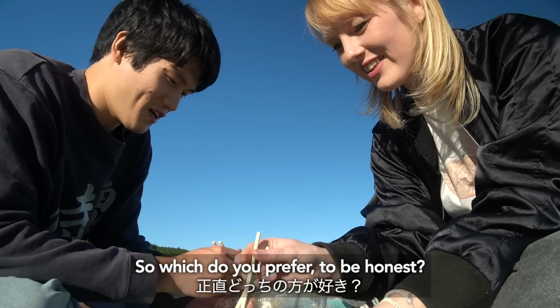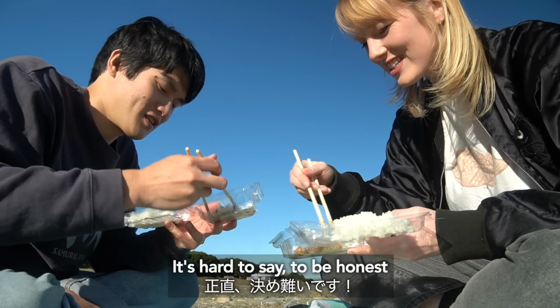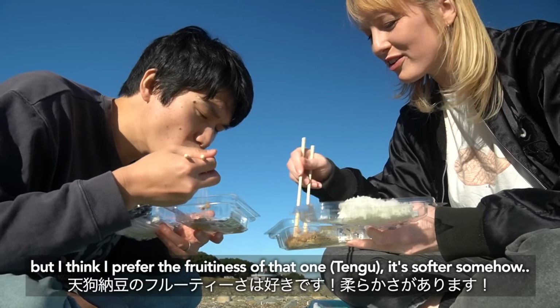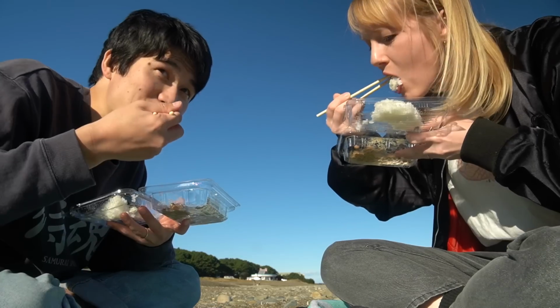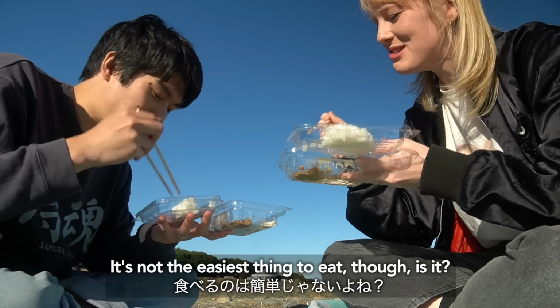So which do you prefer, to be honest? Yeah, it's hard to say, to be honest. There's no distinct winner. This one has better strings. I think I prefer the fruitiness of that one. It's softer somehow. Me too. It's not the easiest thing to eat though, is it?